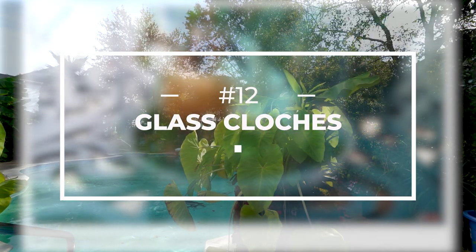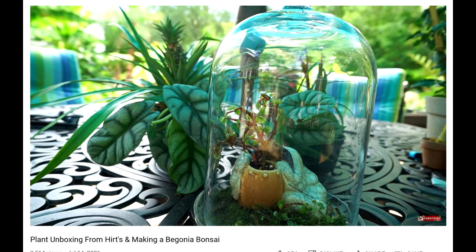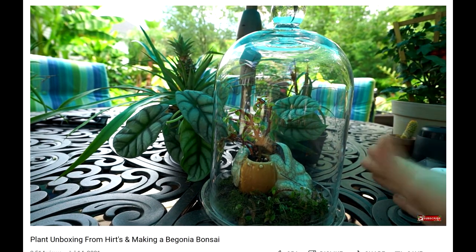Number 12, those glass domes that I put over a lot of things, just any bell cloche, absolutely love them. But they just look nice. I think they're pretty. I like having plants inside of a little bell.